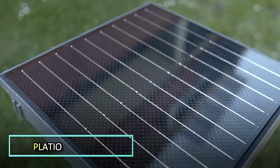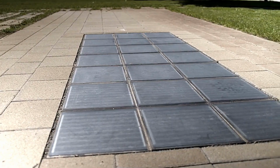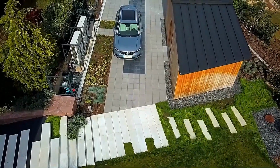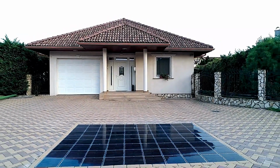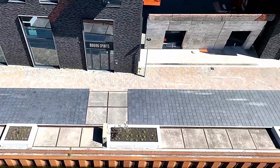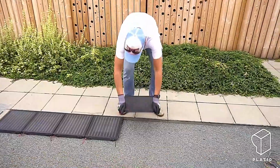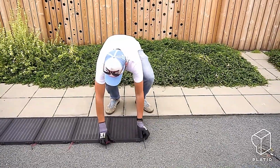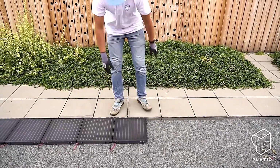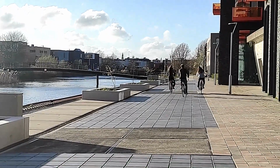PLATIO, the pioneering solar-powered sidewalks. Let's dive into the world of construction tech, starting in Hungary, where innovation goes beyond the Rubik's Cube. Introducing PLATIO solar panels, an ingenious solution for sustainable energy generation. Covering 80 square meters of sidewalk with these panels can produce around 11.7 kilowatts of electricity. Designed to be tough, PLATIO panels are ideal for bike paths and parking lots.